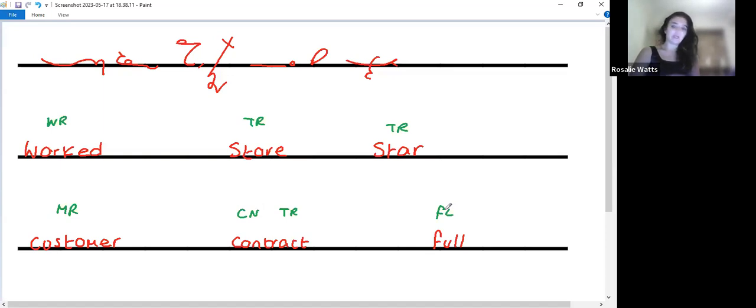Okay, so let's check answers. If you're not done, press pause, and then you can work at your own pace. So the answer for number one, worked, is WR blend. Now we do change the K to C to get a better join to the D. If we didn't, we'd do WR, K, and D. It's quite wonky. If we decide to disjoin the K, it looks quite cute and pretty, but it's a little bit slower. Store is S and a long T for TR.